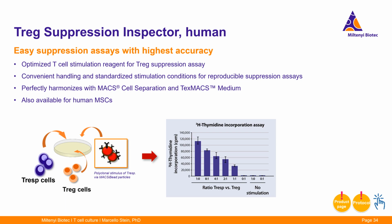When talking about Treg culture, also Treg suppression assays are an important topic to address. With our Treg Suppression Inspector Human, we offer an optimized all-in-one solution to measure human Treg suppressive capacities. The kit offers maximum convenience and easy handling with striking results, again perfectly harmonizing with the TexMACS medium. Just co-culture Tregs and T responder cells activated with the activation reagent provided by the kit and assess how your Tregs suppress T responder cell proliferation in different ratios. Also here, please find the corresponding application note on our website in the T-cell application section.